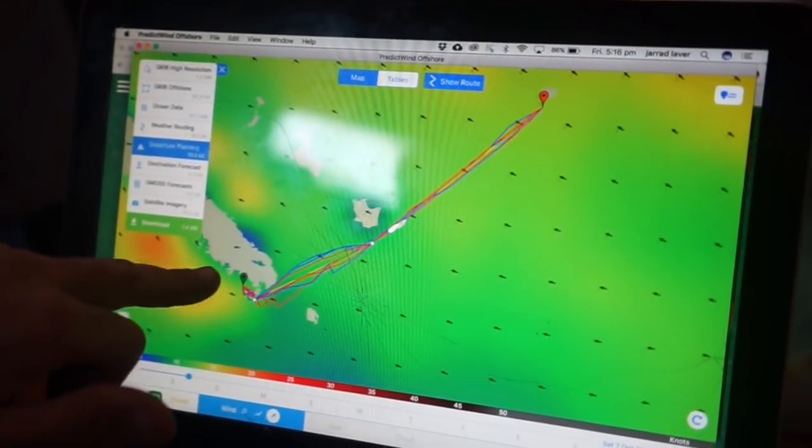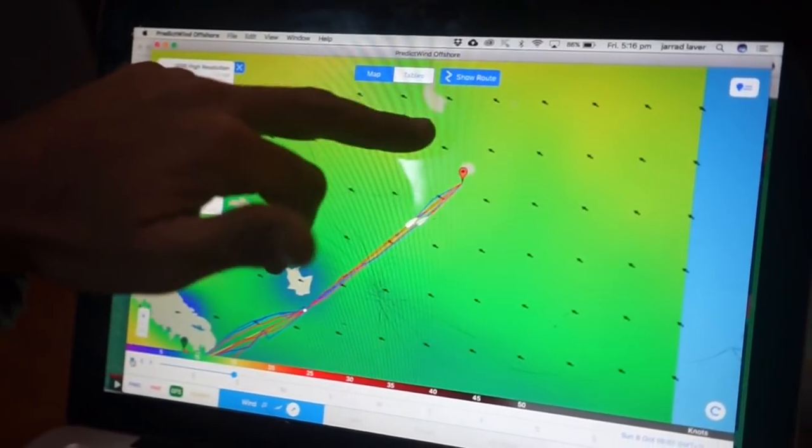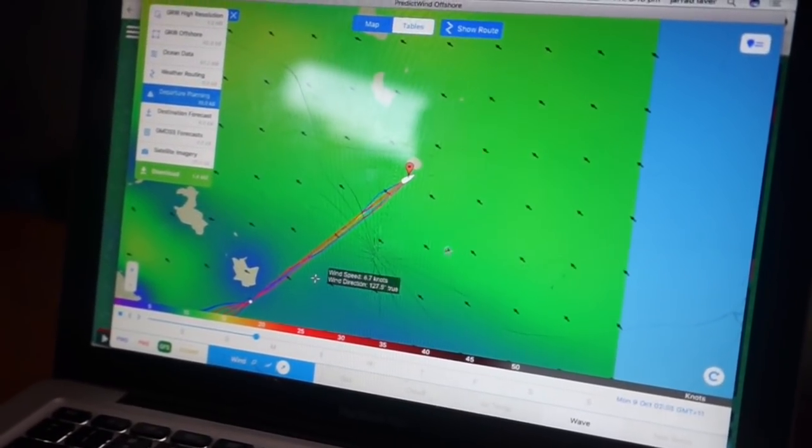This is our path from Noumea, past the Loyalty Islands. This is to Anatol, but we're actually going to this island up here, Tanna. And it's just showing the wind. So the blue's 10 knots, the green's 15 knots.